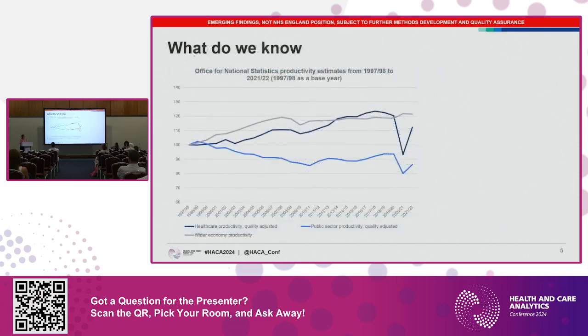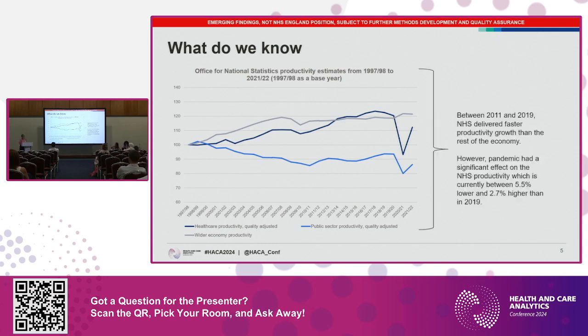So what do we know? As I just said, ONS is producing some excellent annual estimates, and here you can see in the dark blue is the healthcare productivity overall. They look at all the different activity, all the output the NHS is producing, and at all the money it spends. You can see a few interesting messages here. One is that between 2010 and 2019, the NHS actually was more productive than the general economy. So there are high expectations already here. However, unsurprisingly, because of the pandemic, productivity really went down and hasn't quite recovered. There are some mixed estimates on whether we are at the pre-pandemic point or not.